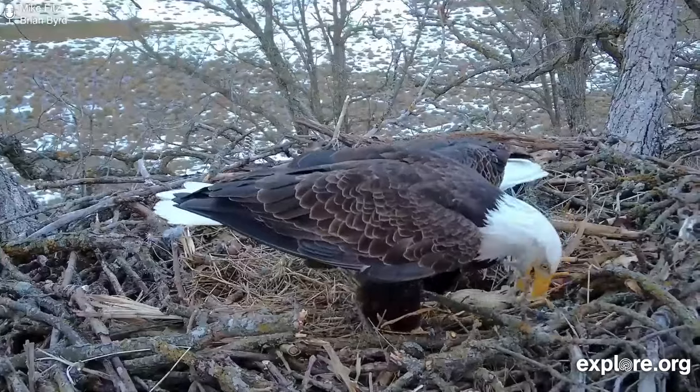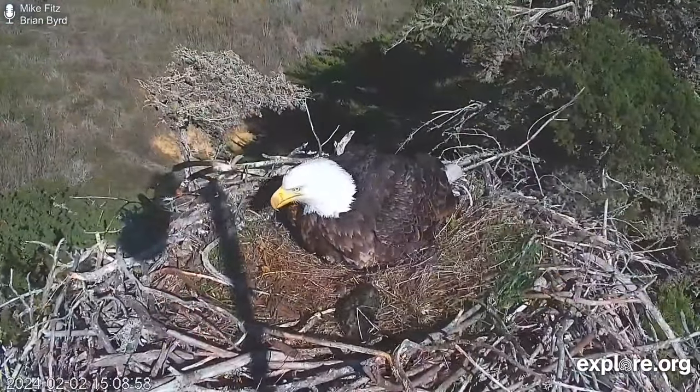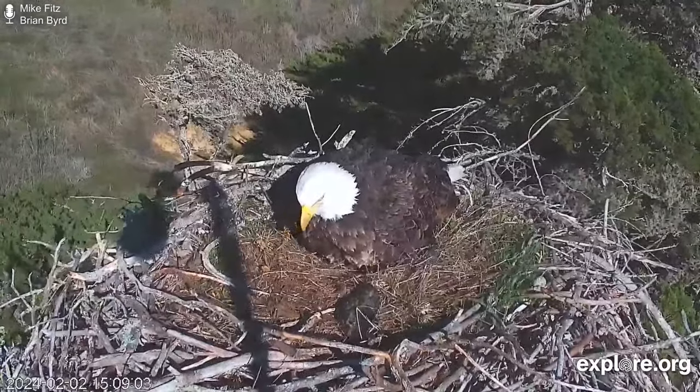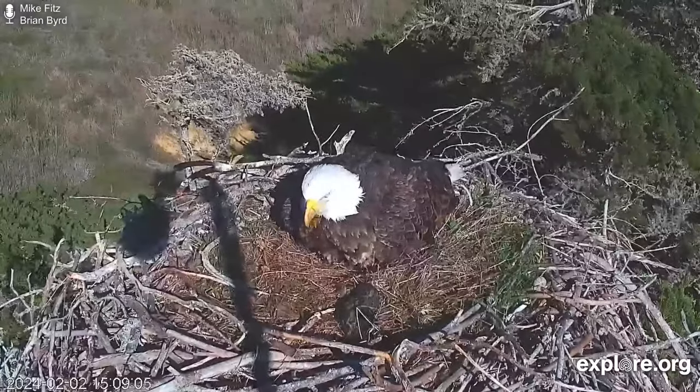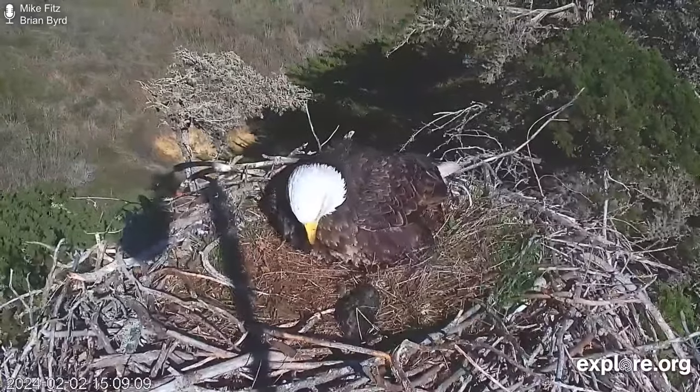And then at the Sauces Nest on Santa Cruz Island in Channel Islands National Park, the Sauces Canyon Eagle Pair has lined their nest with a bed of soft grass. We're pleased to report as well that Audacity, the female on this territory, laid her first egg on February 2nd.